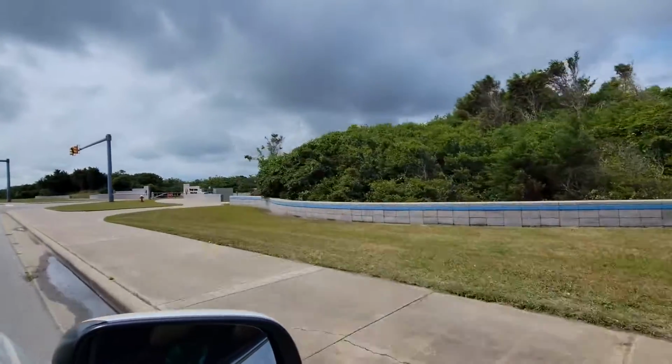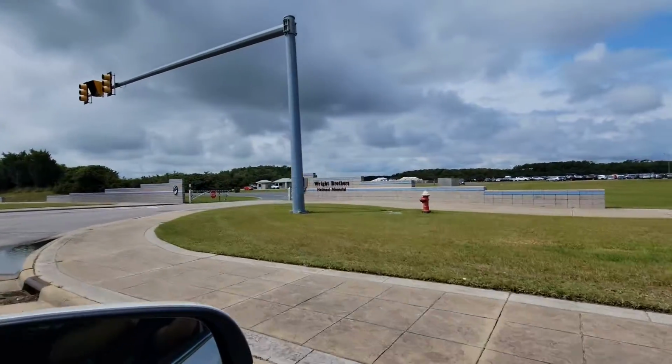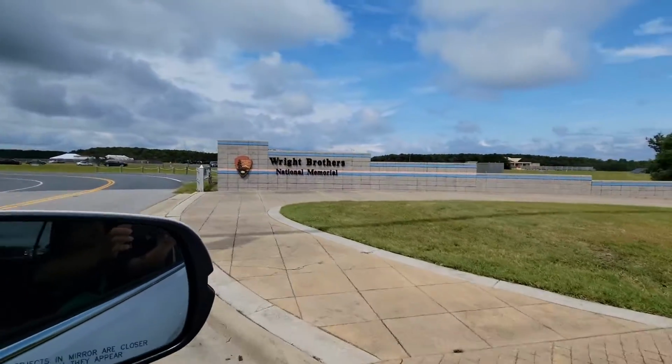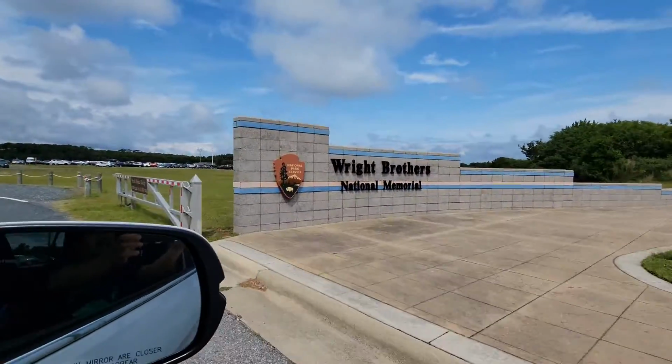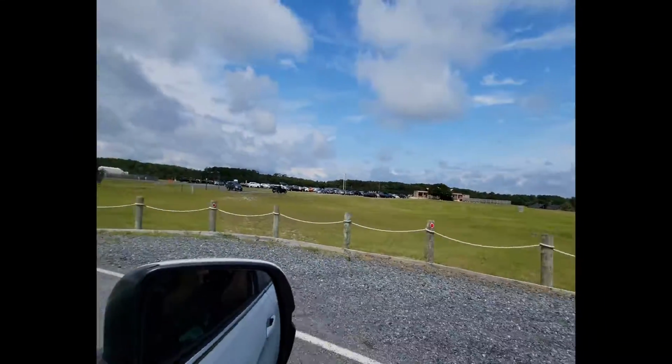Take the next right onto Wright Memorial, then you'll arrive at your destination. You've arrived.